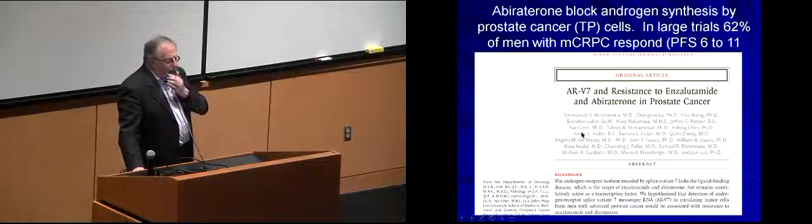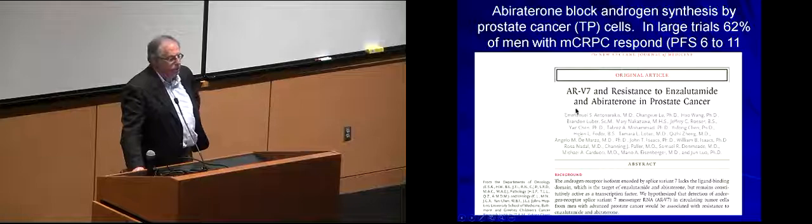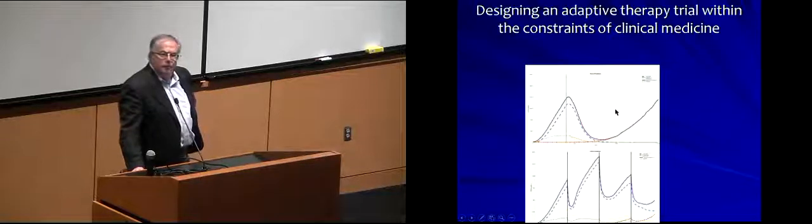What we've looked at here is abiraterone. About 62% of men with metastatic castrate-resistant prostate cancer respond to abiraterone. Progression-free survival ranges from 6 to 11 months. And this is our model.